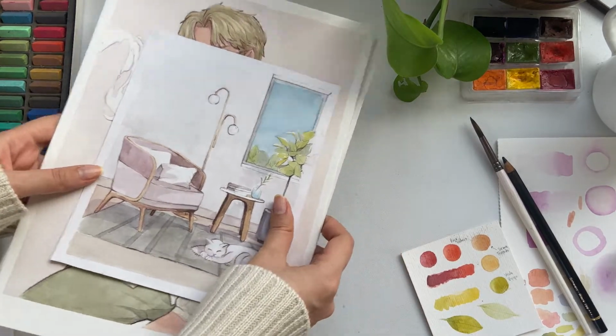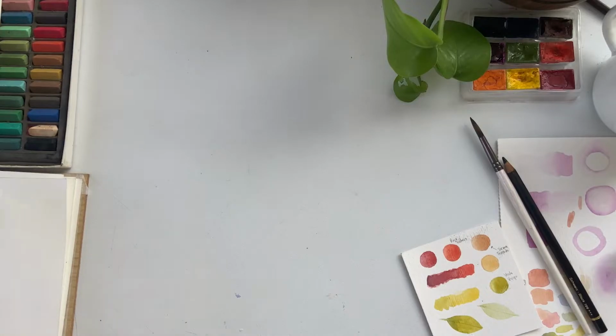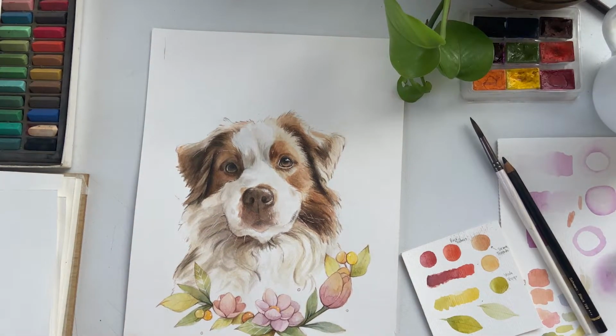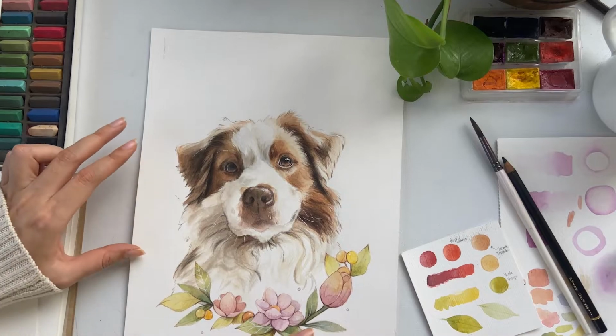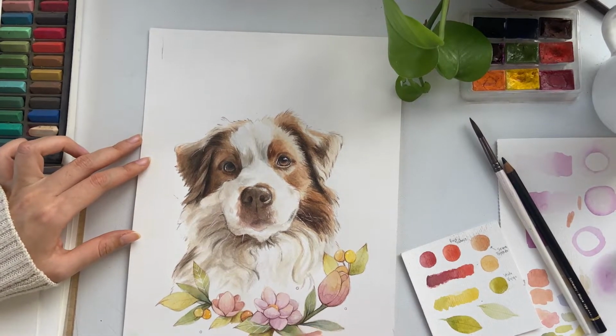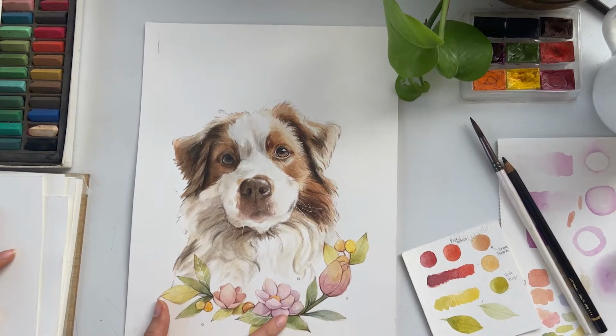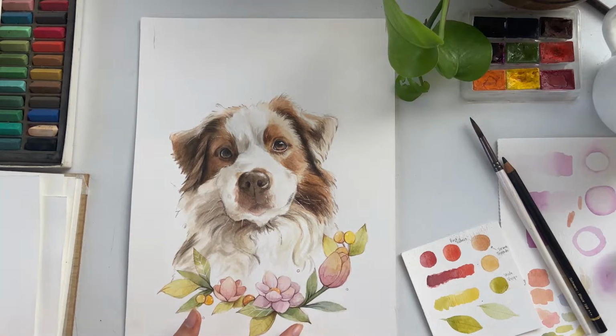I'm gonna put this aside to keep showing you. I also paint a lot of animals in watercolors. This was a portrait that I did of a gorgeous dog. So this is actually a commission, but because of COVID and some other inconveniences that were happening during that time, I wasn't able to ship this to the original owner. So I just scanned it and sent the digital version, but this is the actual original painting.